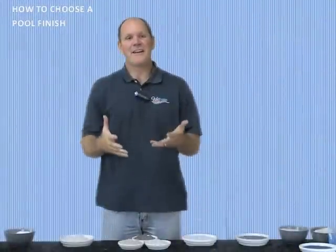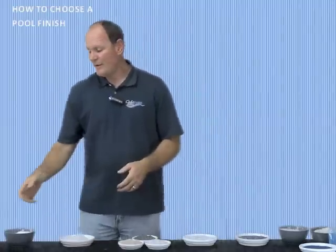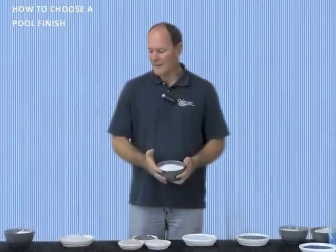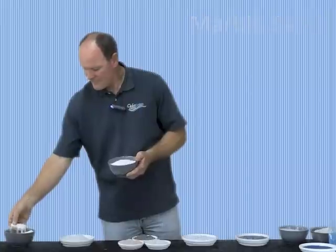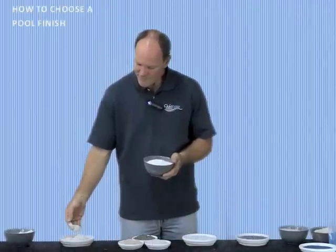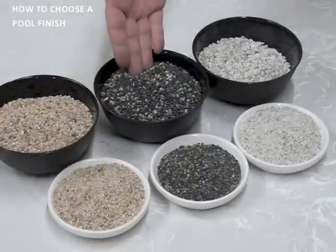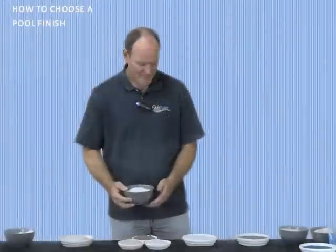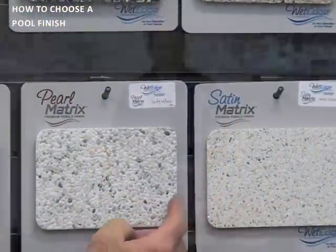Right. Now that you understand what pool finishes have in common, we can start talking about what makes them different. And really what makes them different is the type of aggregate that you mix with the white cement. So the choices you have available are marble, and then we have quartz, and you have pebble. Pebble pools are usually some combination of either one or all three, or just two of the three colors that you see here. And they come in different sizes. Most manufacturers have a large and a small pebble.